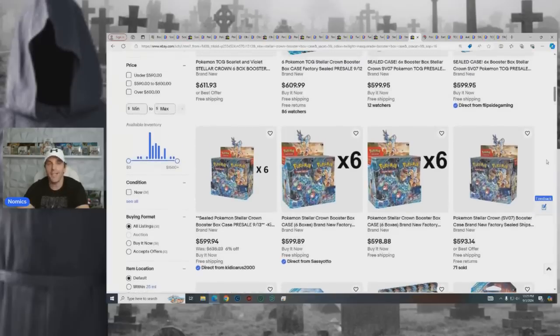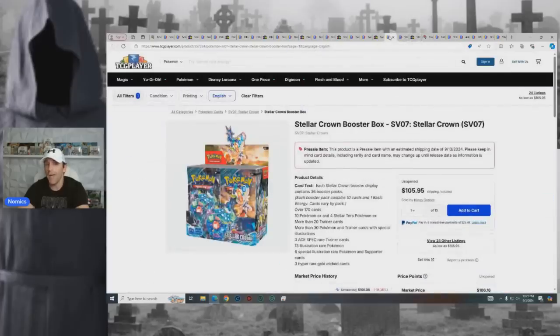I do think this set's going to be similar to Twilight Masquerade, maybe not as strong. It's yet to be seen, but I wouldn't be surprised to see these boxes at $105, $110, $115 after release if they get bought out at similar rates and supply is lower. So don't be surprised to not be able to find these boxes in the 90s.